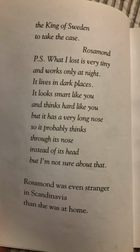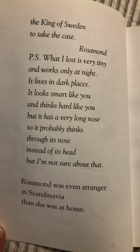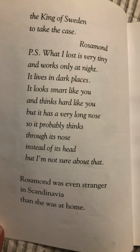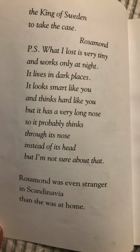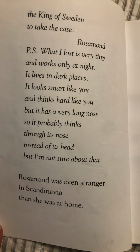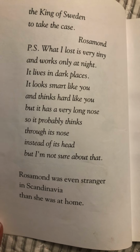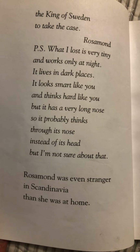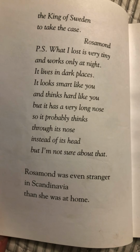the King of Sweden to take the case. Rosamond. P.S. What I lost is very tiny and works only at night. It lives in dark places. It looks smart like you and thinks hard like you, but it has a very long nose, so it probably thinks through its nose instead of its head. But I'm not sure about that. Rosamond was even stranger in Scandinavia than she was at home.